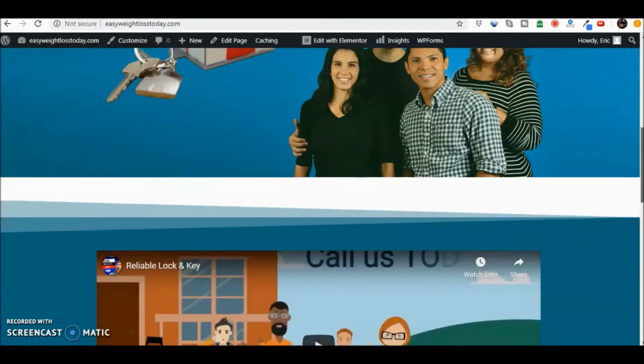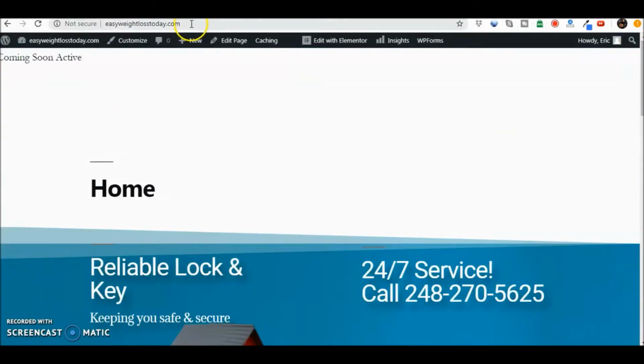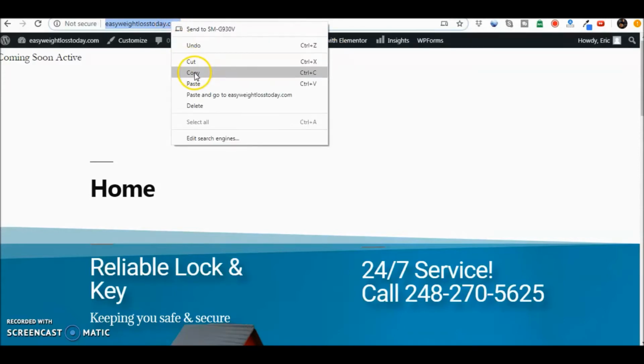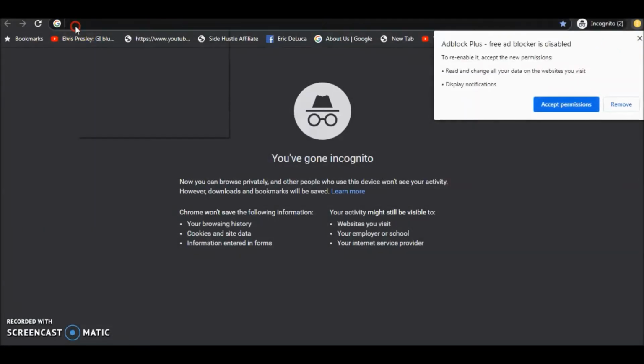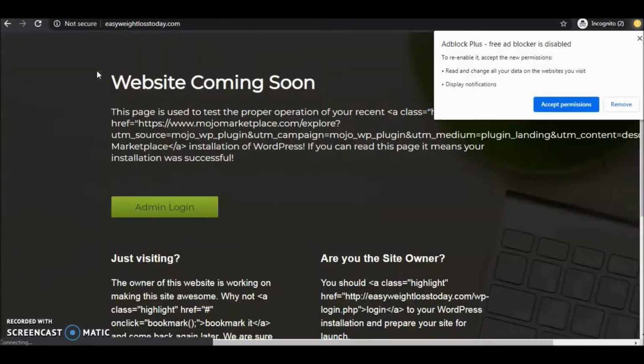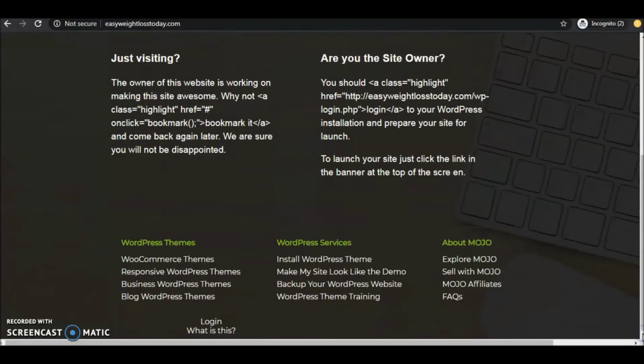But if you want to see your site and you want to look at it in the incognito window, for instance, I take this and I copy it and paste it into the incognito window. But now in the incognito window it says website coming soon. Now if you scroll all the way down, you're going to see, to launch your site, just click the link in the banner at the top of the screen. That's if you are the site owner. So let's go back.